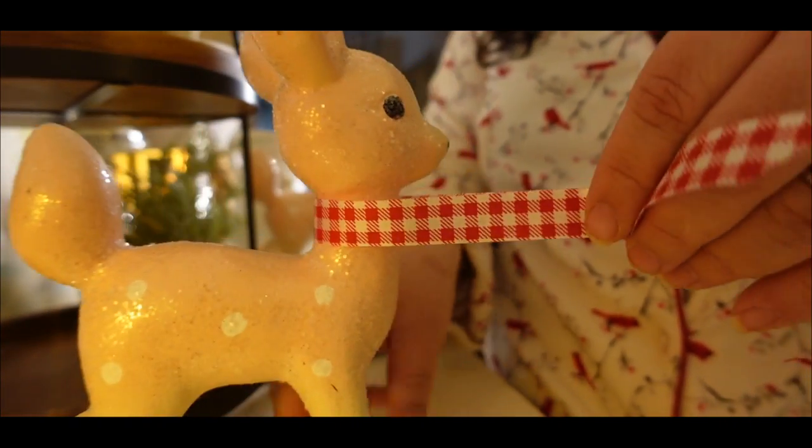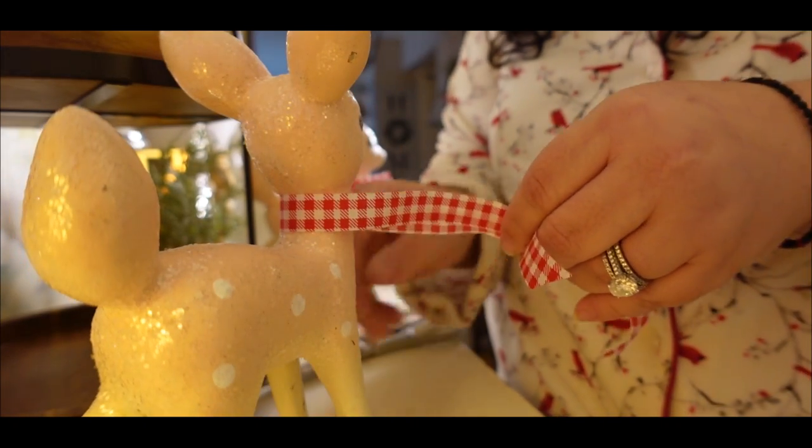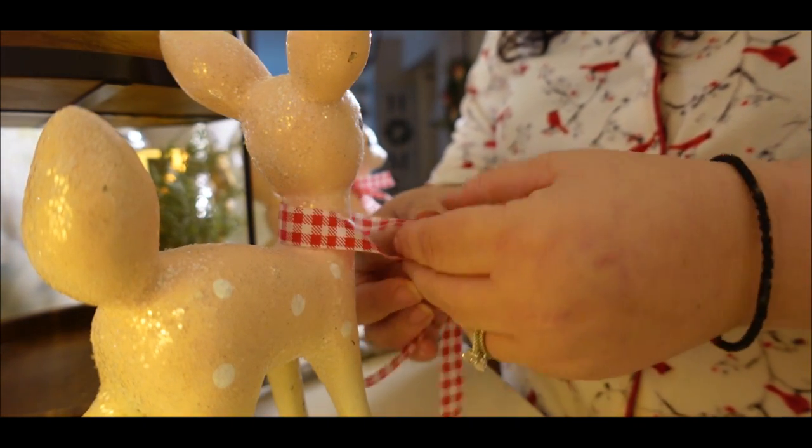If you want to dress something up for the holidays, just add some gingham ribbon. It makes everything so much cuter.